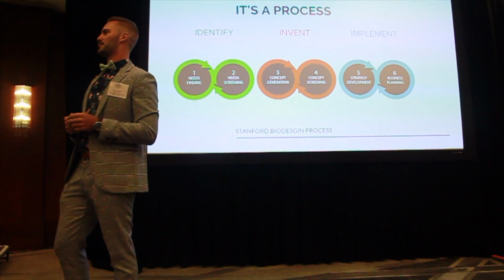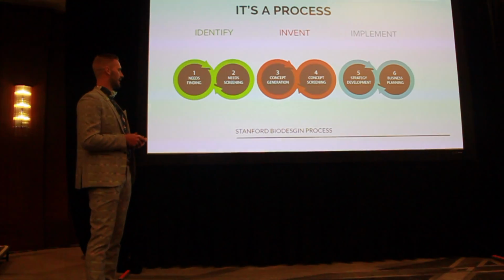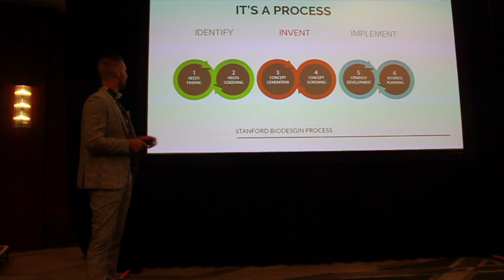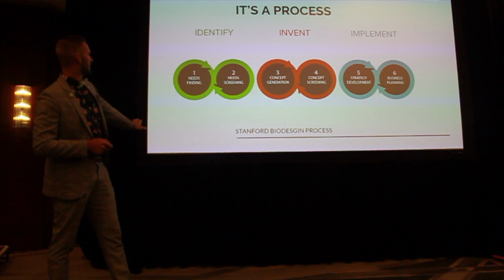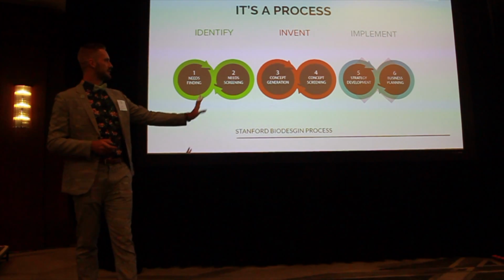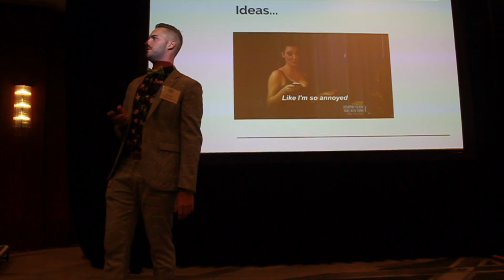So, like I said, it's a process. Biodesign is a very long and translational thing, and it's broken down into what's called the Stanford Biodesign process. It follows needs finding, concept generation, strategy and development. That's a lot of business stuff. You really don't need to know any of that. But really, how do you guys get involved?